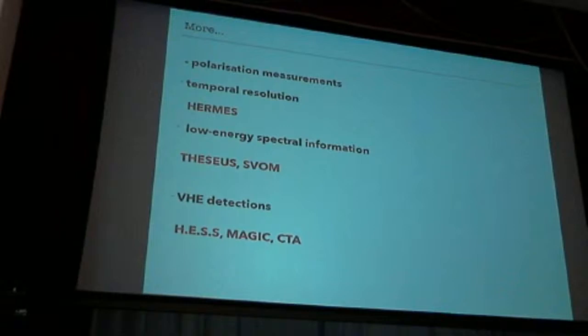And now the domain is very high, and it has many future CTA. As we saw, it's important for studies of afterglow, the transition from prompt to afterglow, and this is very crucial to understand the initial region in GRBs.